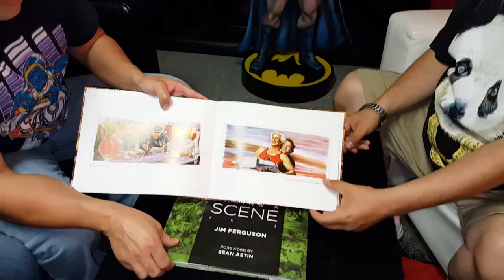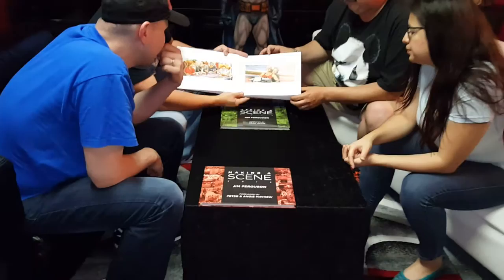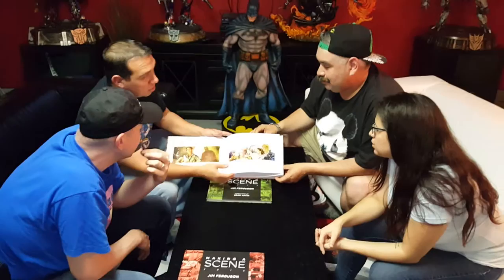If you buy these, what do you want to call them, anthologies? Coffee table books? You can actually take these to cons and have the artist sign them, or have them signed by the actors in the movie. Yeah, because there's a good mixture of both.